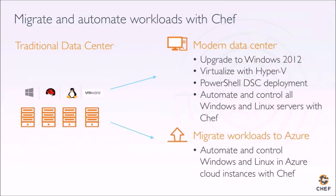Chef makes it easy to migrate and automate workloads. Whether you're moving from a traditional data center of Linux, Windows, and VMware into a modern data center, upgrading to Windows 2012, virtualizing with Hyper-V or PowerShell DSC deployments, we make it easy to automate and control all your Windows and Linux servers with Chef. We support DSC natively, and we're already on board with Microsoft's latest Nano project. So we're very close with Microsoft's development.